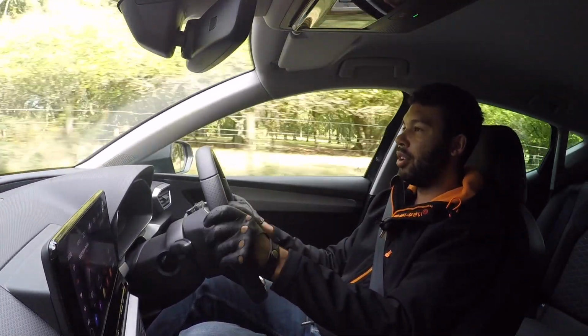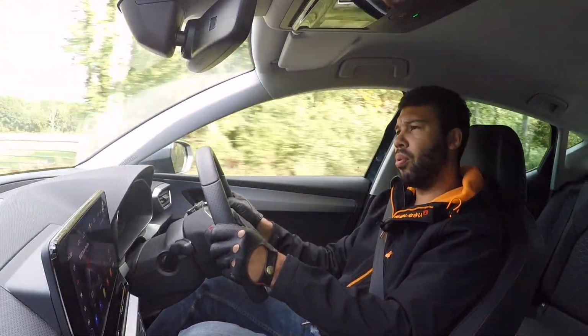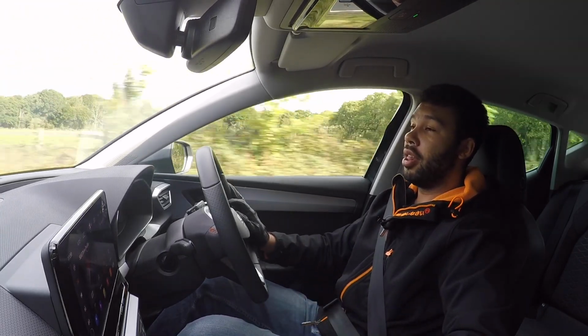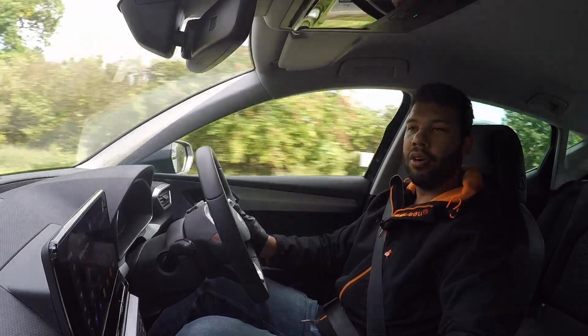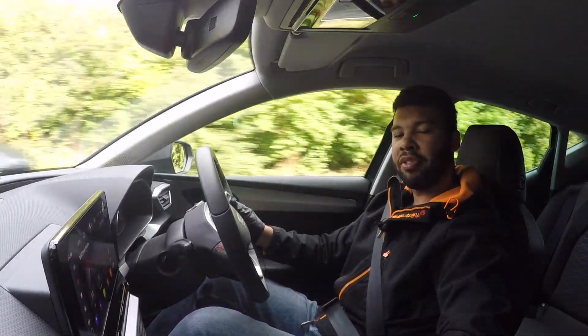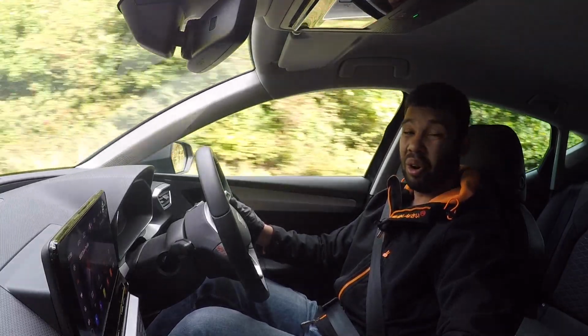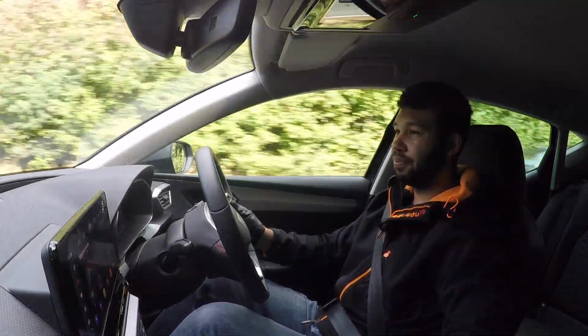This car is wearing Bridgestone Turanza tyres, which I think I had on my Mk2 Mk5 at some point. They are pretty decent tyres. They wouldn't be my choice of tyre, but they do work on this Leon FR pretty well. The brakes aren't quite as sharp as the Cupra, but they still offer a good amount of stopping power, so I've got no complaints there.